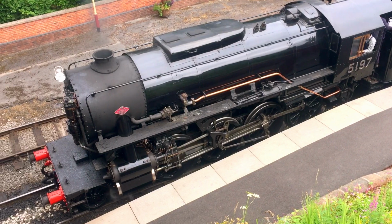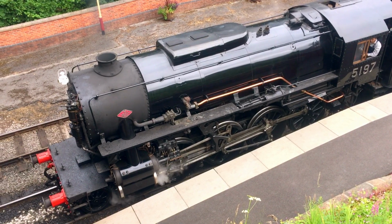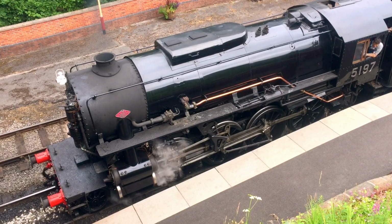With everyone off the train though, it was time for one last departure so that the S160 could return to Cheddleton with the empty coaches.